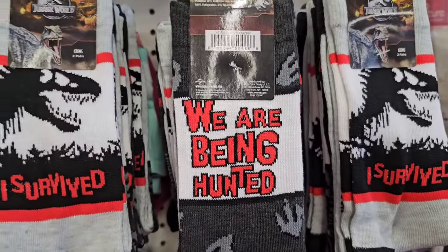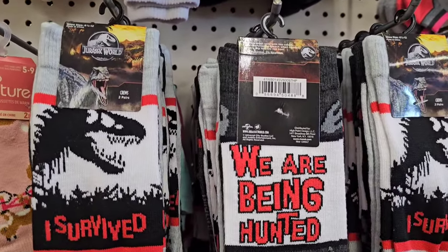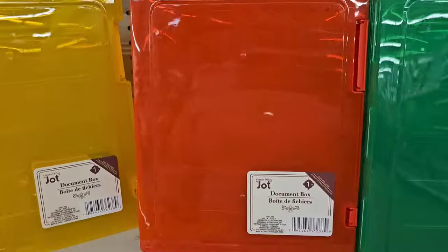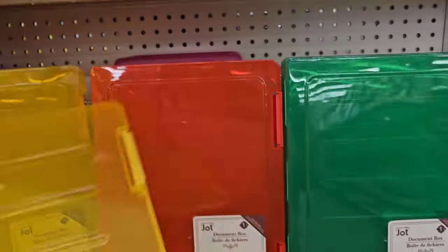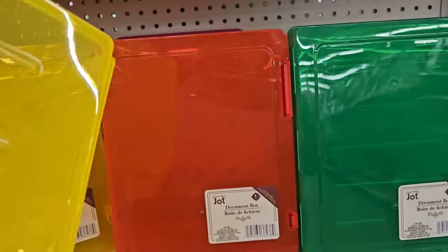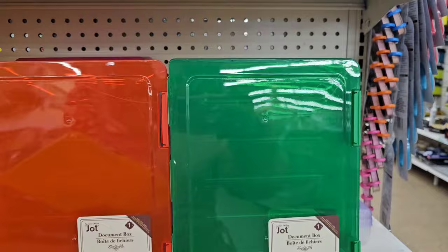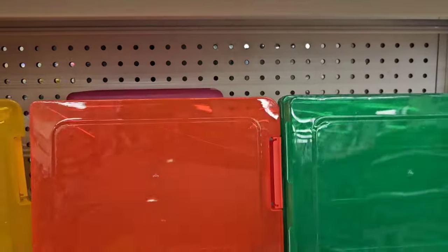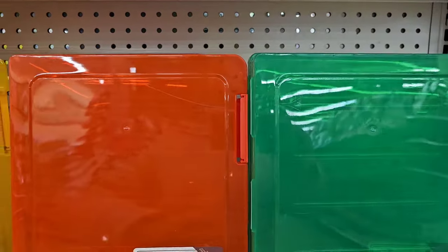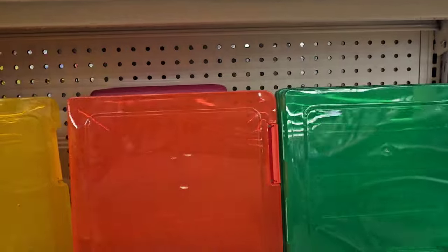Here by Jurassic World. Yeah, they got these document boxes. This is what they look like open, and you could put your documents in it. This is a very, very cool one, and they got them in red, and they also got them in green here as well. It's very, very nice to put your birth certificate, your marriage license, and things like that in here. So these are amazing.